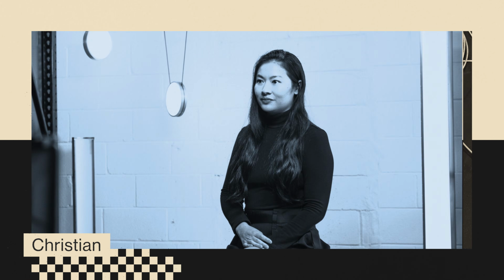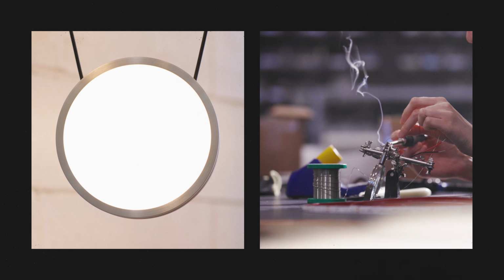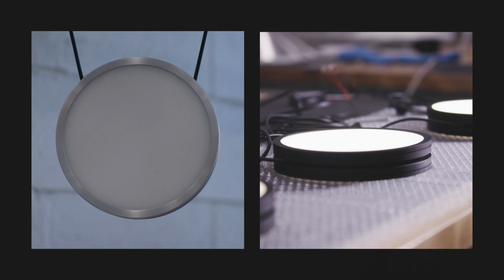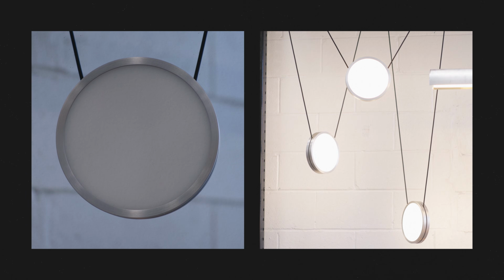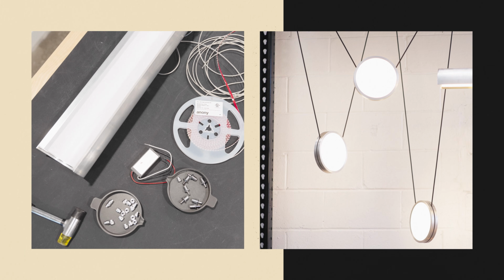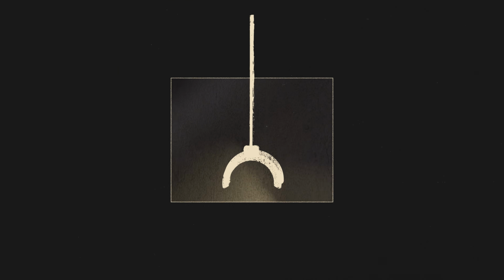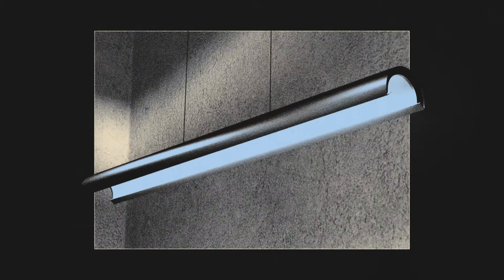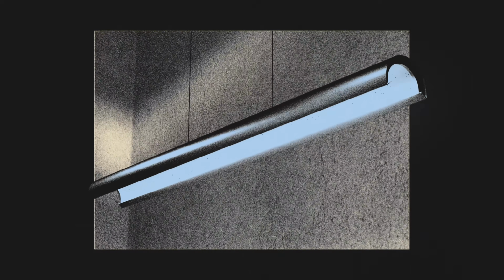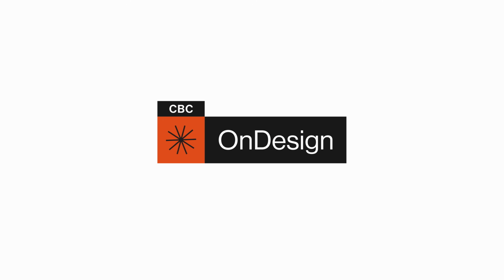Christian Lowe and the team at Anony design lighting. They have to design not just with all of those qualities of light in mind, but with the quality of the object, its form, materials, and manufacturing. So how do they design a light that's modern, but not chasing a trend? Something that balances all of these things while remaining timeless? Let's find out. This is CBC On Design.